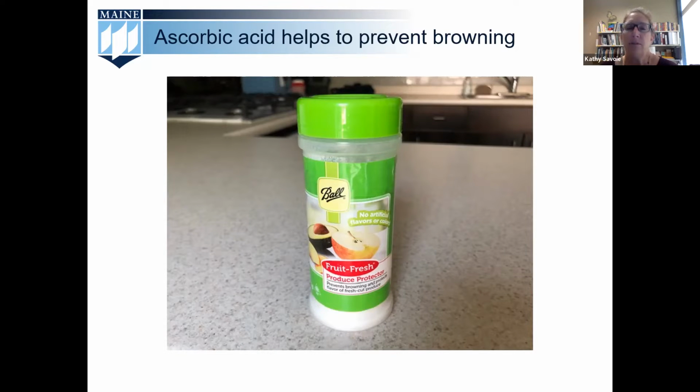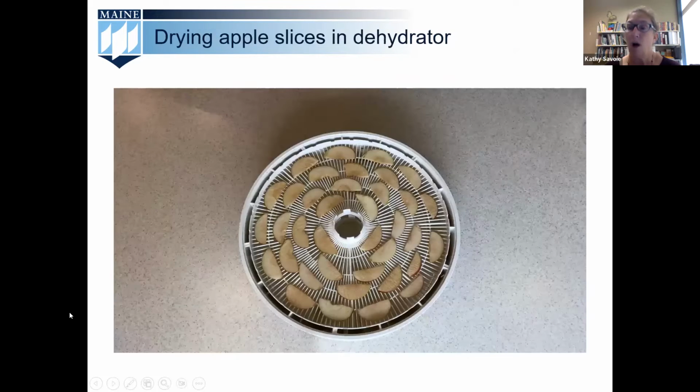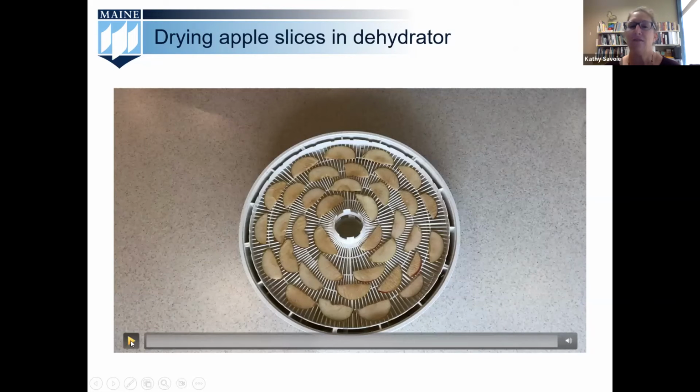Remember to label your bags or containers with the quantity of apple slices, as well as any sweetener that you've added and the volume that you've used, so you can more easily use them in baking. So we recommend that you use apples within 8 to 12 months for best quality. Remember, that's a quality recommendation, not a food safety recommendation.